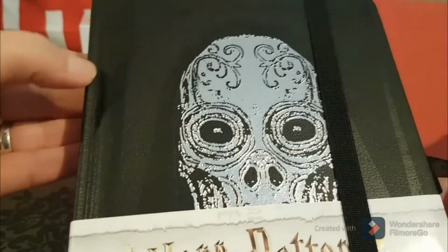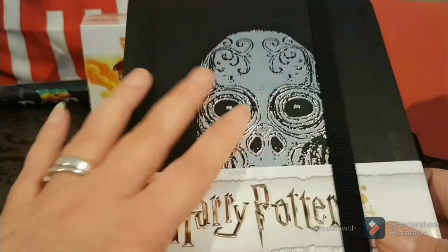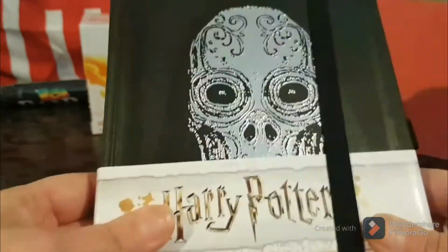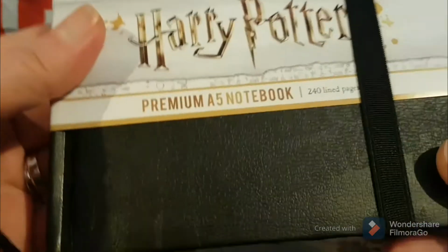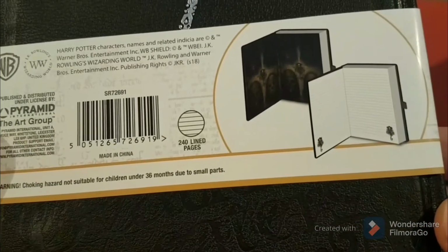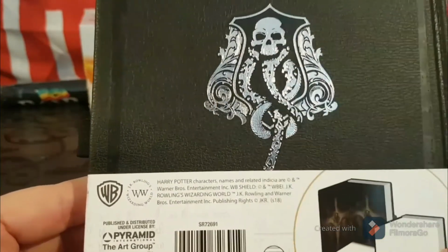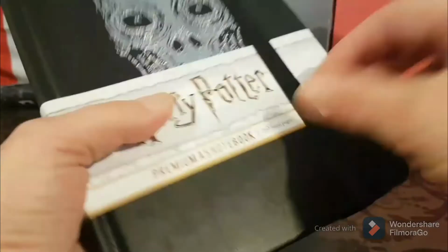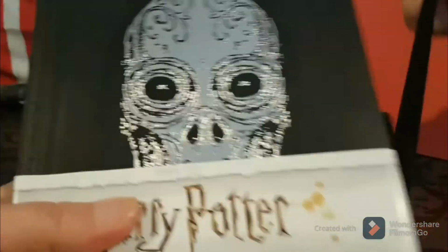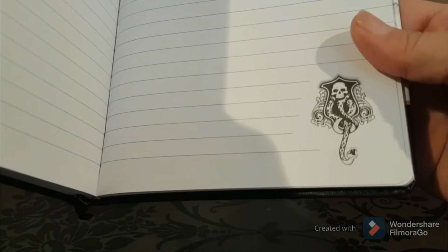You can see the intricate design. I don't even know if you guys can, on the side of the notebook. The notebook has this gorgeous silver skull on the front. I really like that. It has got 240 lined pages, and this is the inside of the book. I do like the little skull and almost snake effect at the back. It has got an elastic for place saving. And the inside of the book, I mean, this is great quality paper.